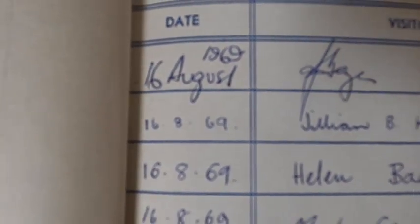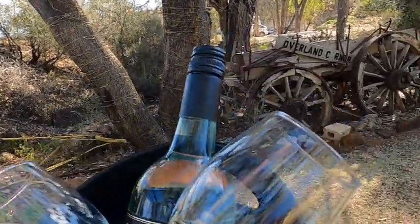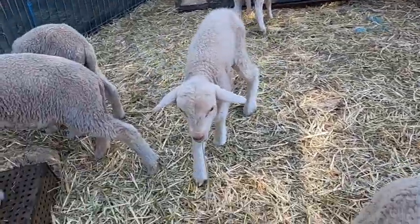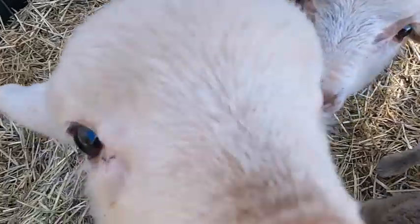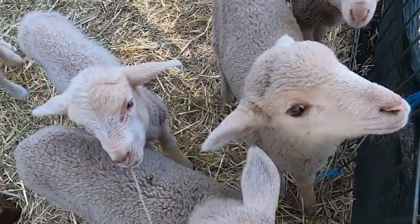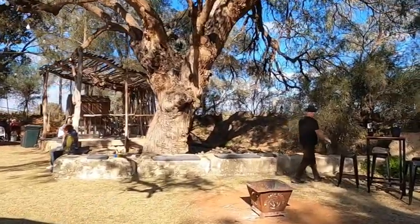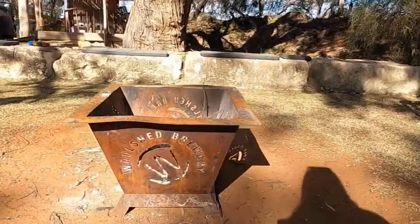Can you see the ghost? The ghost face. Curious little critters, aren't you? You see the little lambs? They're so friendly. Are they? Cuties.